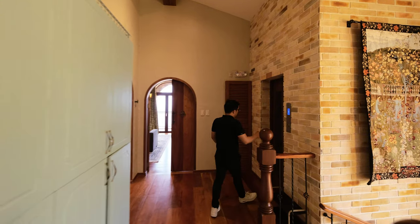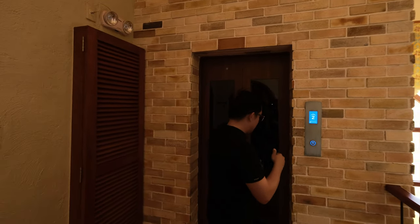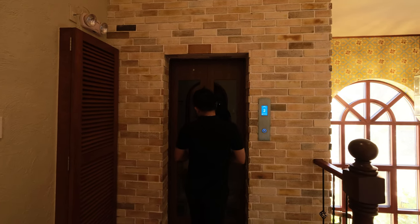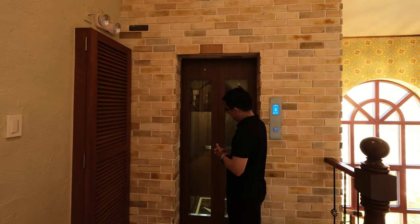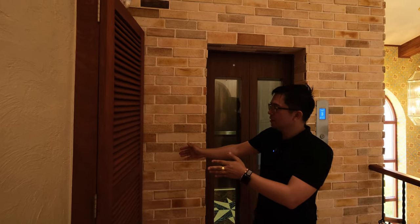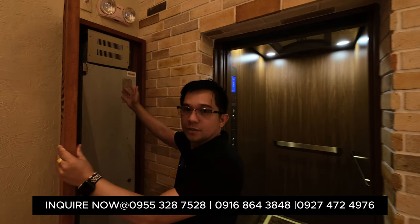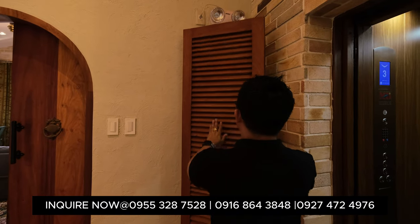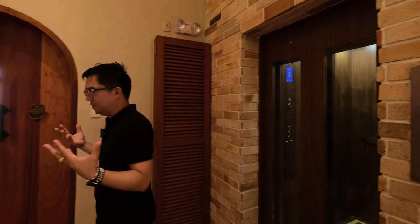So right here, this is the elevator area, galing sa pinaka first level. And right now, look. Okay, so over here, this is the electrical room. Okay. Nice. Napakaganda ng pattern.